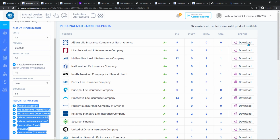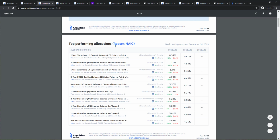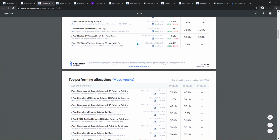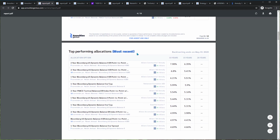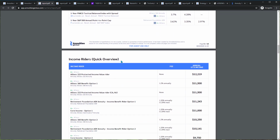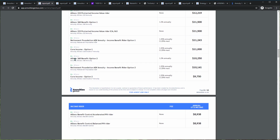Let's choose Allianz. We'll go download. And it's going to pull all the reports from all the other tools, and it's going to put it into one personalized carrier report. All right, we can see the top performing allocations for the recent NAIC mode. Remember, this is from the Analyzer tool. It also shows us for the most recent period, also from the Analyzer tool. Now it's going to show you the income riders quick overview. This is from our rider calculator tool.